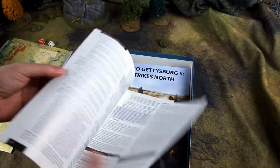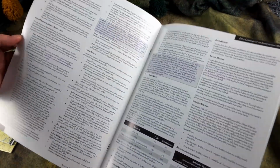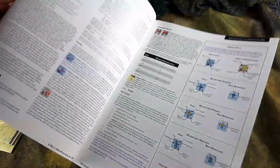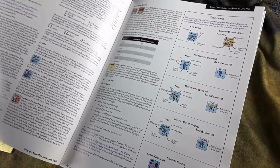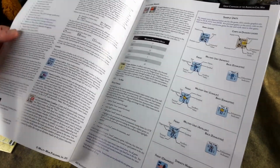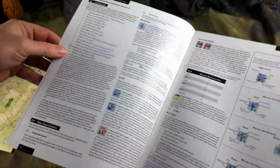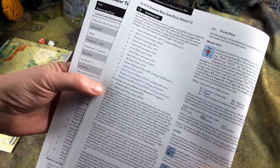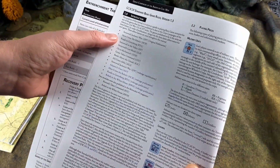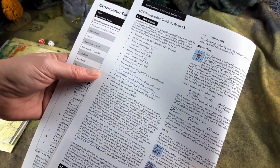Now, it is in color, as you can see, which is nice. Showing sample units from various counter mixes from the series. And here's a listing of all the separate volumes in the series. Here Come the Rebels, HCR.